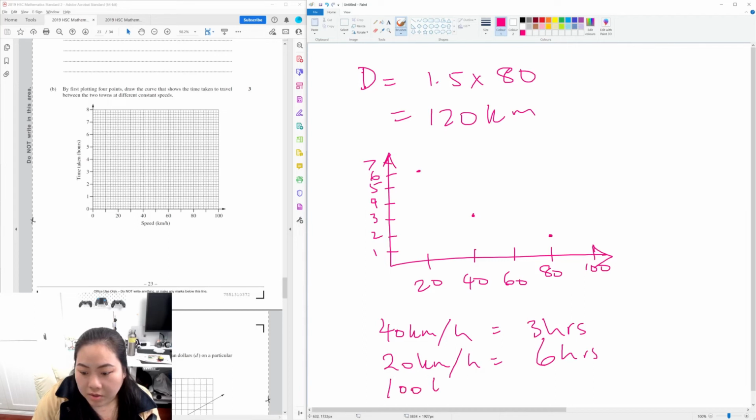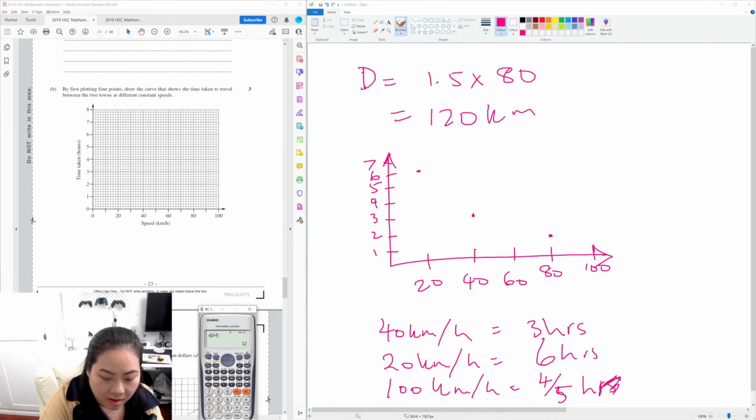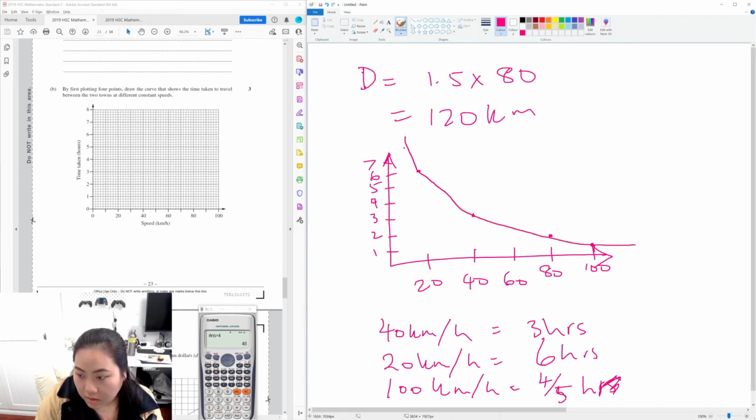So at 100 kilometers per hour, it's going to take 4/5 of an hour. What is 4/5 of an hour? 60 divided by 5, I can work this out. Hold on. 60 minutes divided by 5 times 4, 48 minutes. So it's going to be about here-ish. So it's going to be like this. That's the curve.